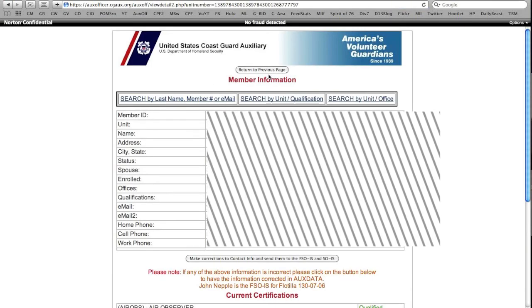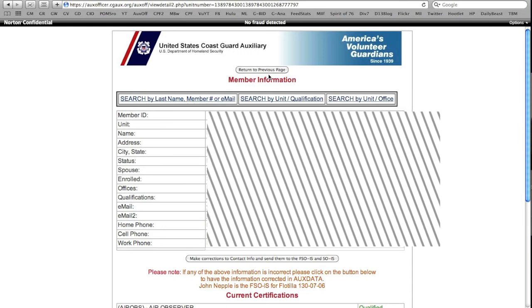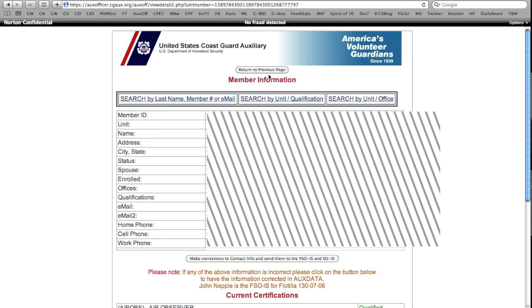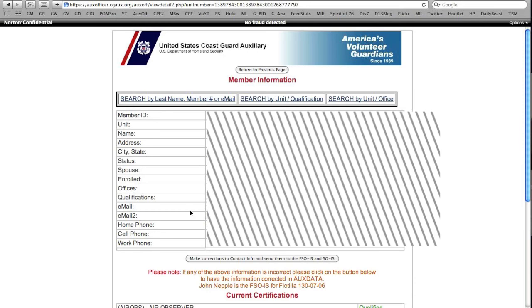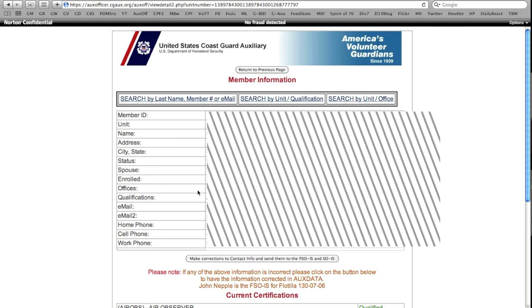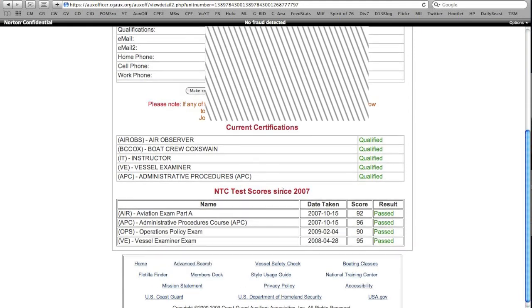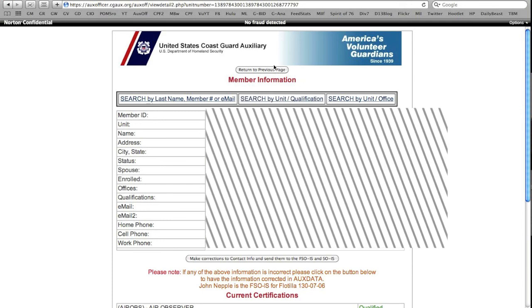You'll see the kind of information that's given in the member information page. So address, phone number, the whole 9 yards, my offices, my qualifications, my various email addresses, and my phone numbers. And if you scroll down, you'll also get a look at what qualifications I currently hold and if they're currently qualified, as well as some of my test scores from the National Testing Center since 2007. So all our future test scores will show up here, which is kind of nice to keep track and see what's shown up in the system and prove that you've passed classes and tests.